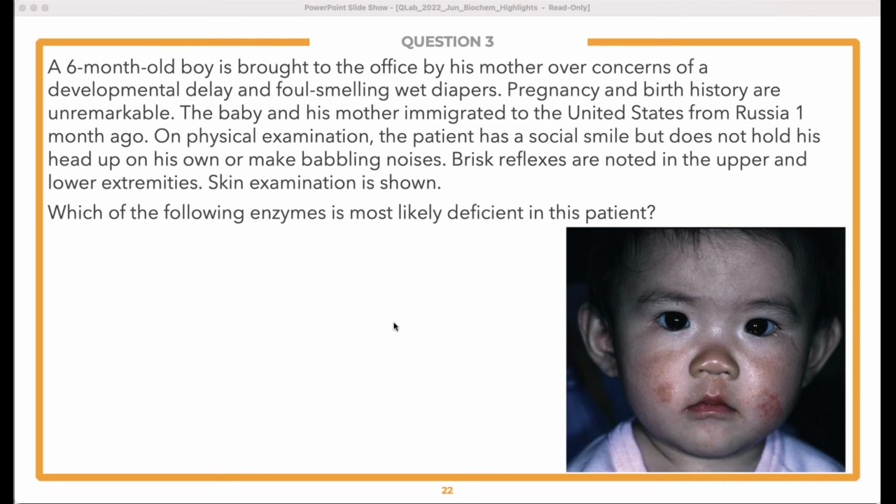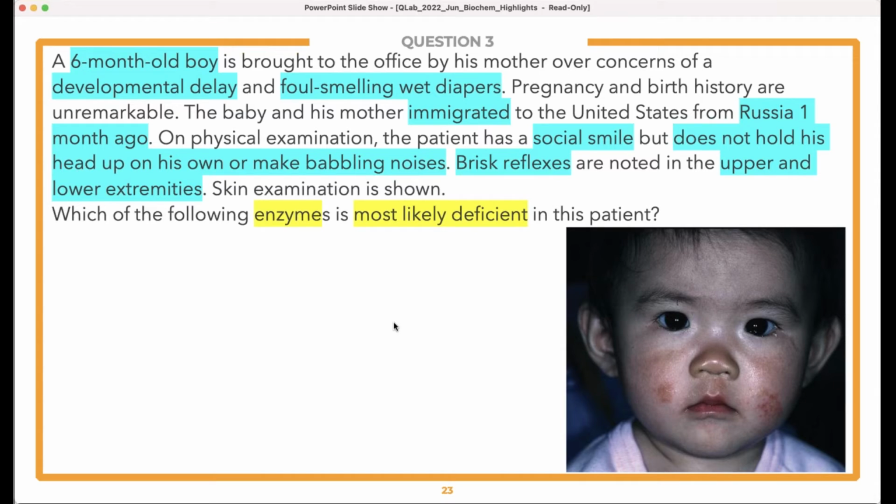Well, thank you, Jeff. So on the next slide, we've gone ahead and highlighted what we think are the important clues. Once again, looking at demographics, we've got a 6-month-old, so another pediatric case, and he's being brought in because of issues relating to developmental delay and foul-smelling wet diapers. In these young infant questions, especially when they're talking about biochemistry, you want to make note of things like vaccination history, where they were born, prenatal care, how they're meeting their milestones, and any abnormal physical exam findings like we highlighted here.